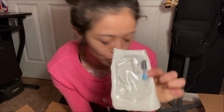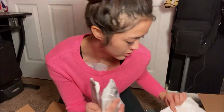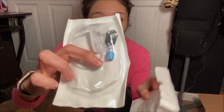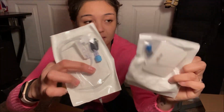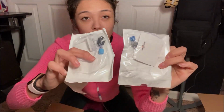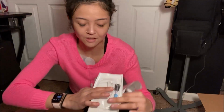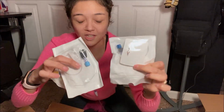This is similar to my current needles, which you can't really see because they're covered, but it's very similar, because the one that I just showed you is the same. It's a 22 gauge, which means the tubing is the same diameter, and the length of the needle is the same. So I guess this one is just more of a preference type of thing.